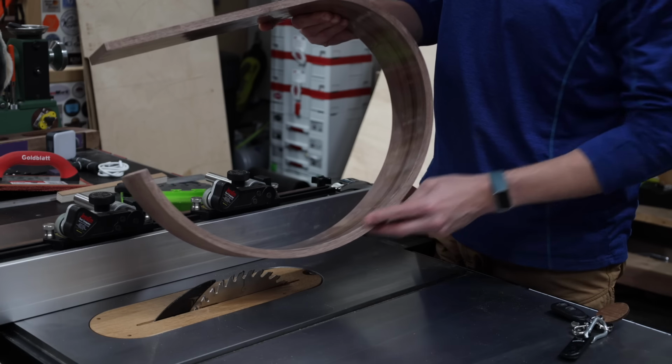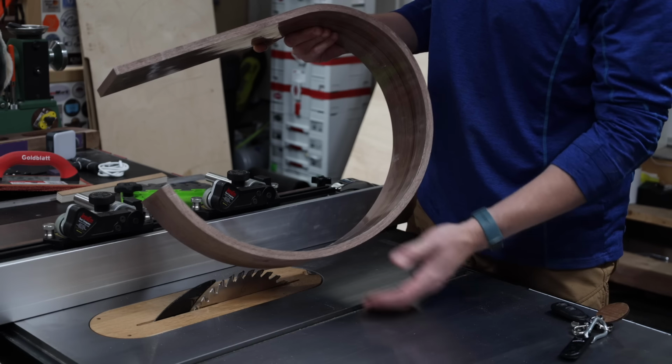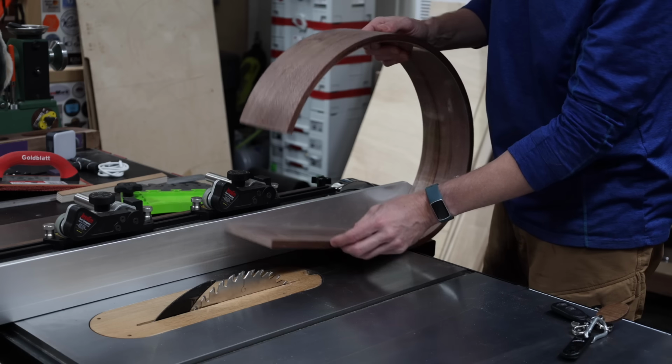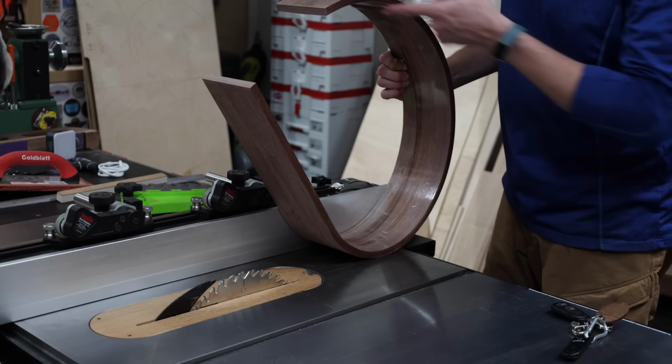Okay, I already ran one edge across the jointer. Forgot to film that. So now with that jointed edge, I can put it up against the fence and make a parallel edge on the other side.